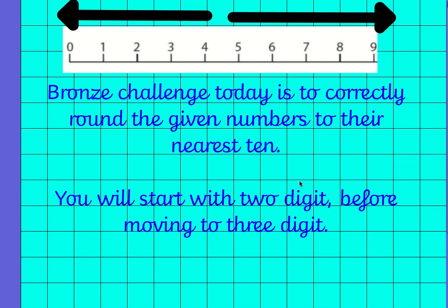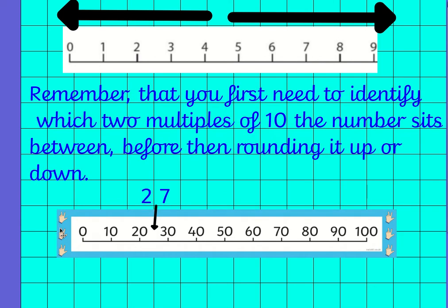Okay, so bronze challenge today is you're going to do some more work on correctly rounding the given numbers to their nearest 10. I'm going to start on 2-digit and then move on to 3 when you feel a little bit more confident. However, today you're going to get one of these strips. As you can see, it's here, and one of these strips is here to help you.